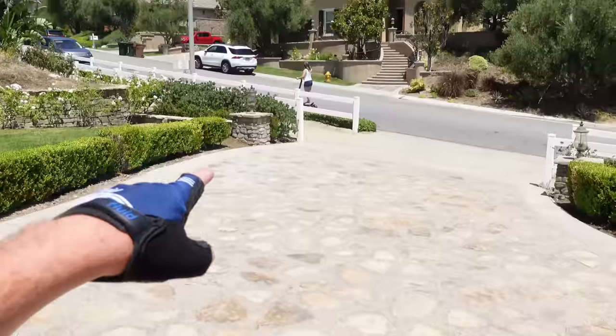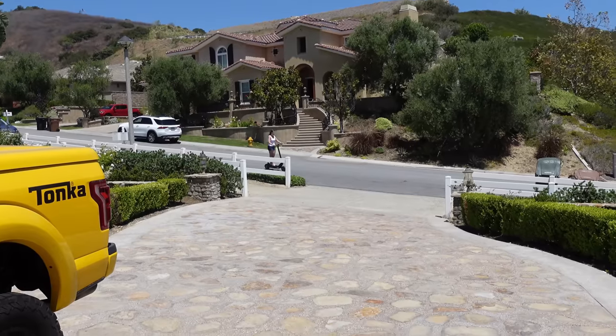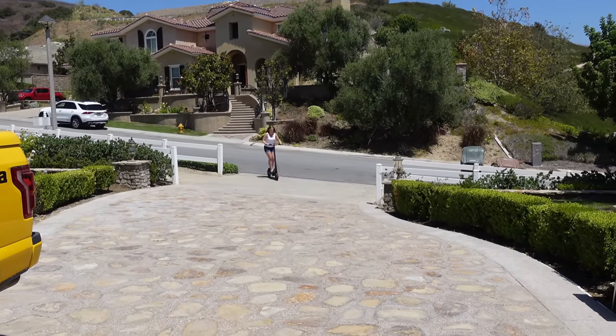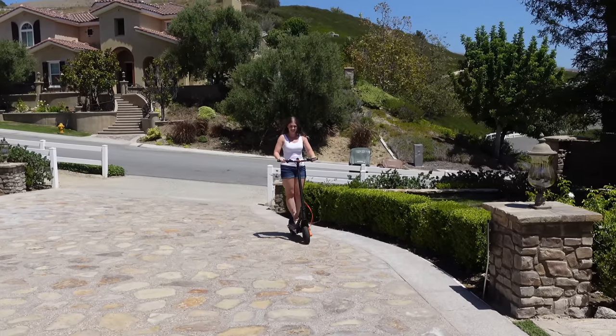All right, mom wanted to try it out, so there she goes, up the hill. We'll see if she can make it back in one piece. All right, here she comes. Oh, nice and easy over that bump. How is it? Good. Yeah?